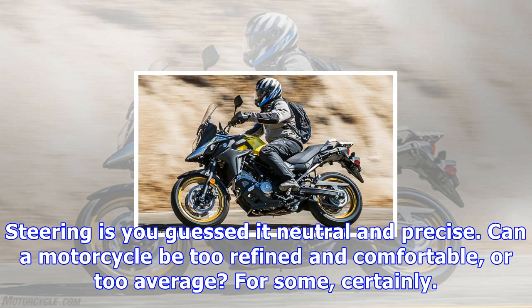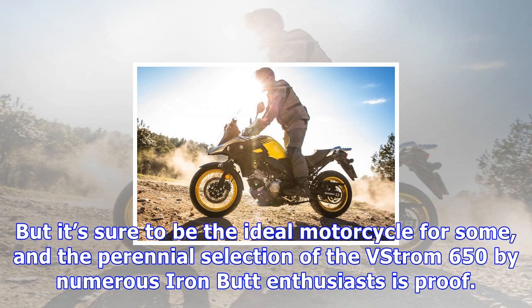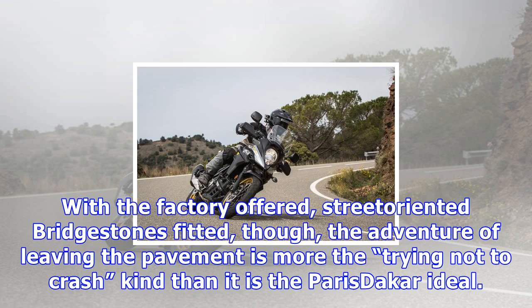Comfort stands out. It's difficult to imagine a more neutral, comfortable riding position. At 6'2", I felt as though the bike was sized just for me, and that I could ride for days on end without discomfort. Virtually no vibration makes its way to the pegs or bars, regardless of engine speed. Pleasant vibes are present, but are so refined they are scarcely felt, and through the seat only. Steering is, you guessed it, neutral and precise. Can a motorcycle be too refined and comfortable, or too average for some? Certainly. If so, this could be that bike.